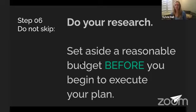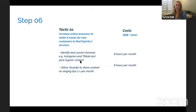So we're not saying spend thousands and thousands of dollars or anything. It has to be relatable to your business, and we'll go through that, but it's definitely important to set aside a budget to execute on a successful marketing plan.